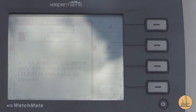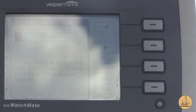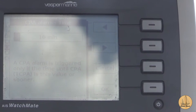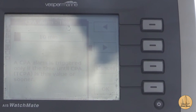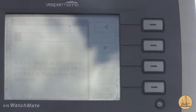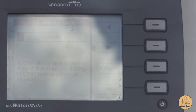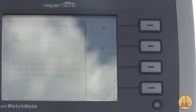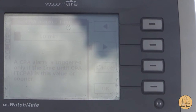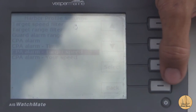It also will not display the alarm until they are within 10 minutes of our closest point of approach. Now, this is something you've got to be cautious of. I only do this when I'm running the ICW because on average, the vessels are going under 7.5 knots, so there's plenty of time to react to one another. Even with my speed at 6, and him at 7.2 closing, it's still plenty of time to react.